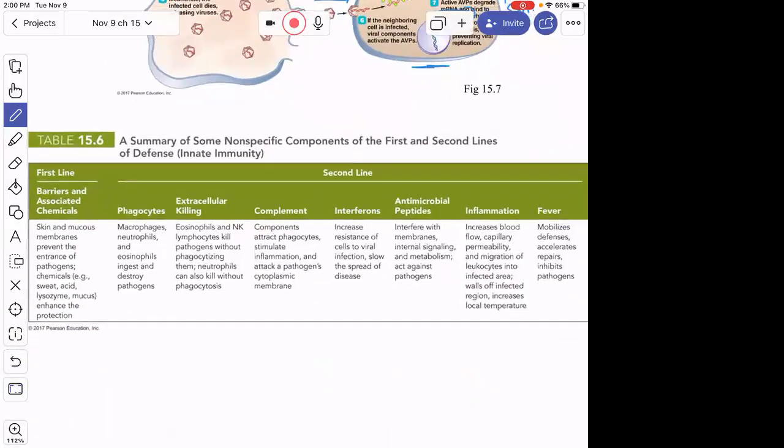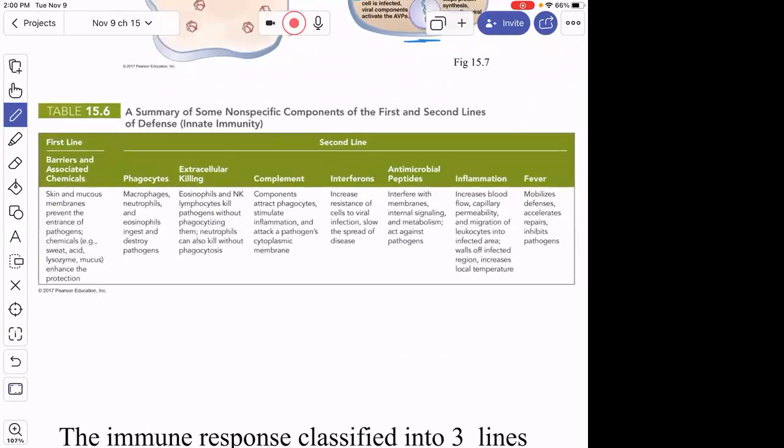So lastly, I'd like to call attention to some of the tables that your book has. This is a nice sum up of innate immunity. Sometimes we get so bogged down in all the little details that we forget the big picture. So this is a good thing to cover up the complement and think, what does complement do? Or cover up interferons. What does interferon do? We didn't really get too specific here talking about some antimicrobial peptides, but most of this we talked about. So just draw your attention there.